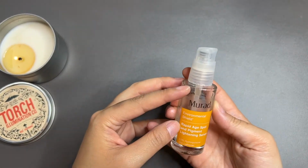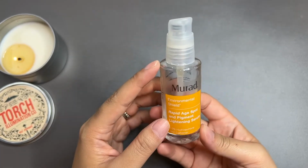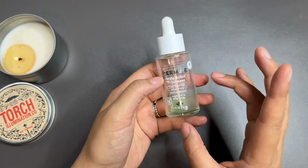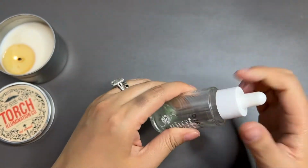This I did like. The Rapid Age Spot and Pigment Lightening Serum. I've liked most stuff from Murad. I don't remember it being fantastically pigment and spot brightening, but I remember liking it. Love, love, love this. This is from Derma E, the Scalp Relief Treatment. It has tea tree oil, aloe vera, and it smells like tea tree.